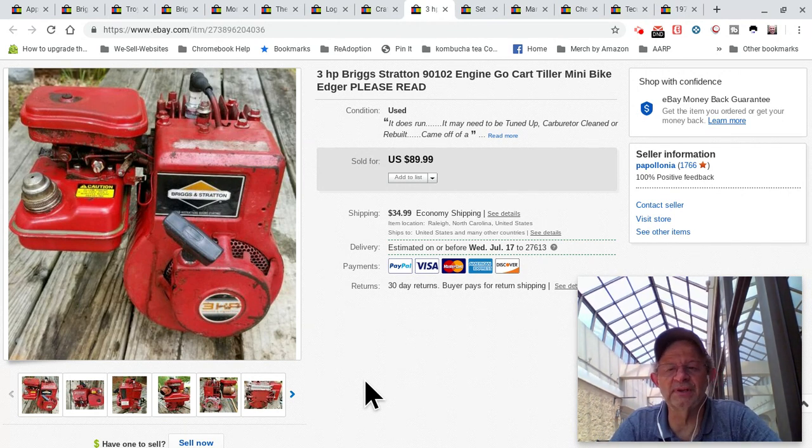I was really debating on what to do with this thing. Should I sell it as whole on Facebook or Craigslist and maybe get 120, 130, 140? Or should I pull the motor off, sell the motor separately, and sell the edger without the motor on it separately? I chose to do it separately.